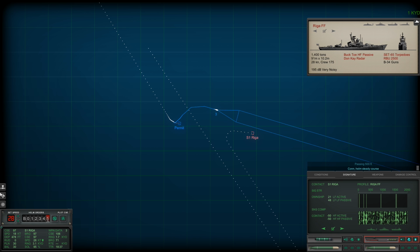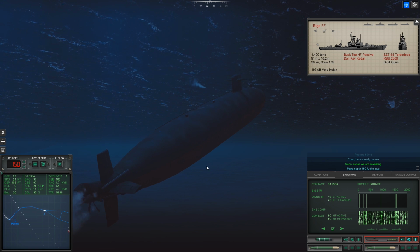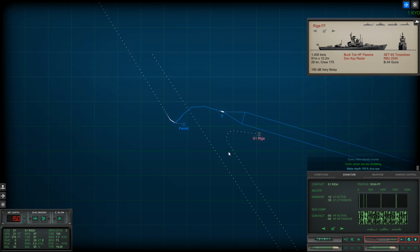Close to the surface as much as we possibly can. That's fine. We can cavitate. We're up the Rigger's rear, so it doesn't matter. Yep, I suspected that would happen. It doesn't matter. Our torpedoes are never going to be able to catch this thing anyway. It's going to need to basically stumble on top of us for us to be able to get a shot with the Mark 37s, but I'm not going for the Mark 37s.